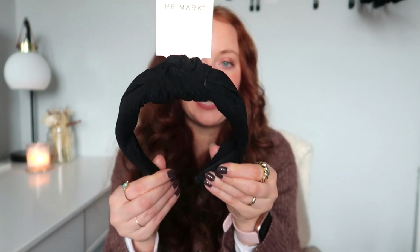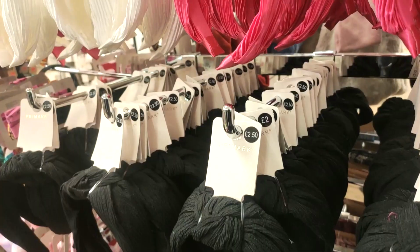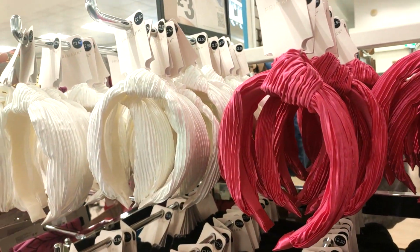And then talking of hair section, I did also pick up a plain black headband with the tie knot. This was only £2.50. Again, very nice for holiday, if you're just getting your hair out of the way, because you can't have your hair down, can you, when you're on holiday and it's so hot.